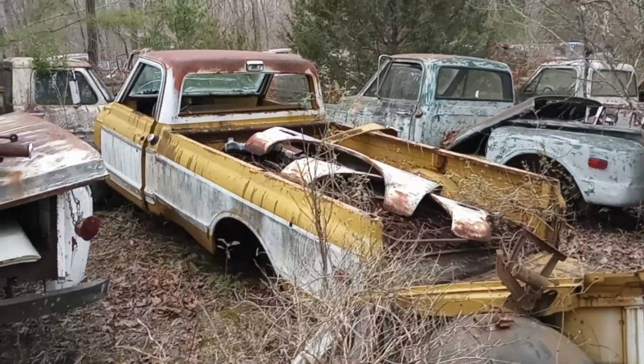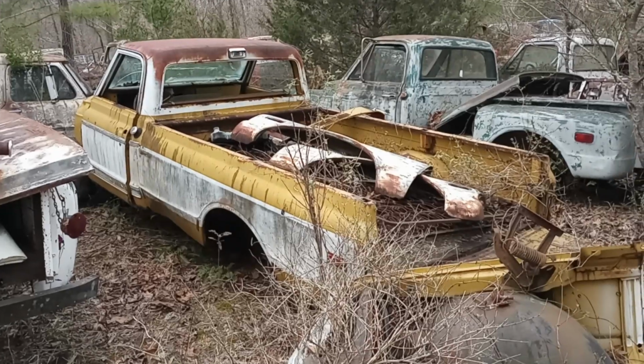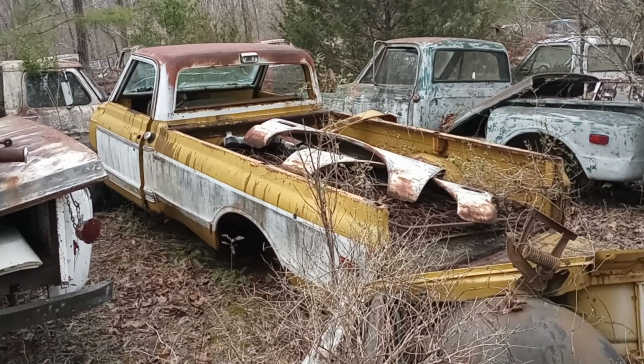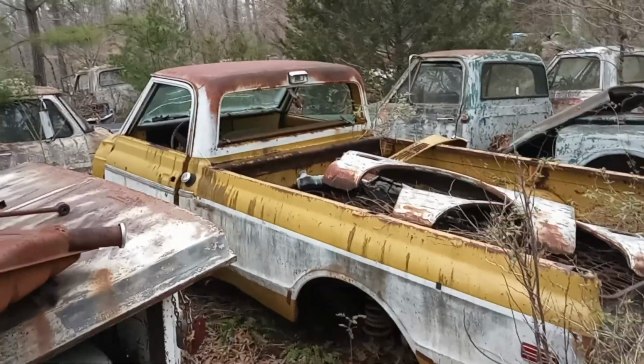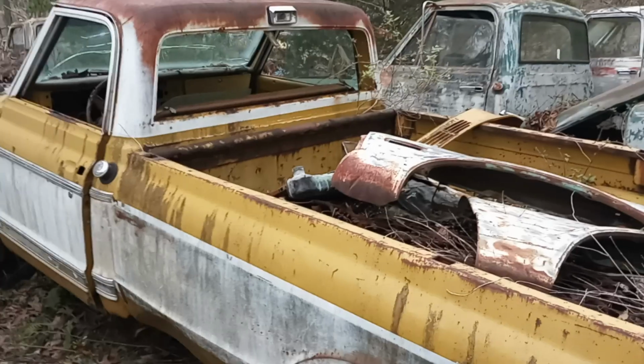He had a 67 or a 68 Cougar, and another guy had this truck, and my pa talked him into trading many years ago. And Pa drove this truck for years and years. And when he passed away, my uncle got it, and I ended up getting it from my uncle.